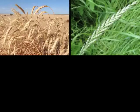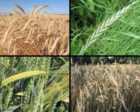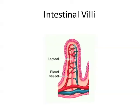Gluten is a protein found in 4 specific grains: wheat, rye, oats and barley. And I like to do a little finger demonstration here. When people swallow gluten and they're sensitive to it, in the top end of the small bowel called the jejunum and the duodenum, there are microscopic finger-like projections called villi. These little villi get flattened in an autoimmune way by gluten.